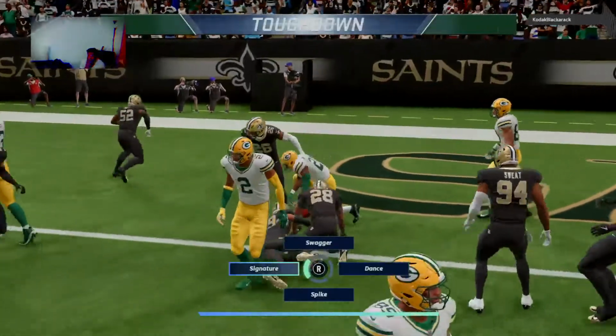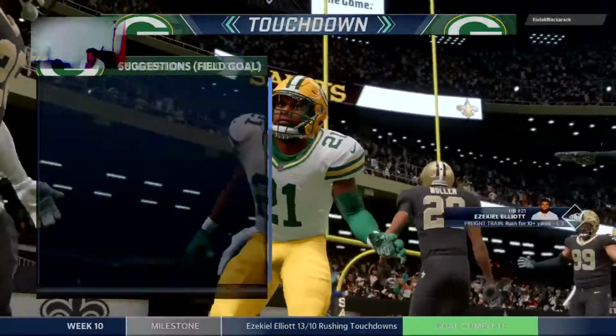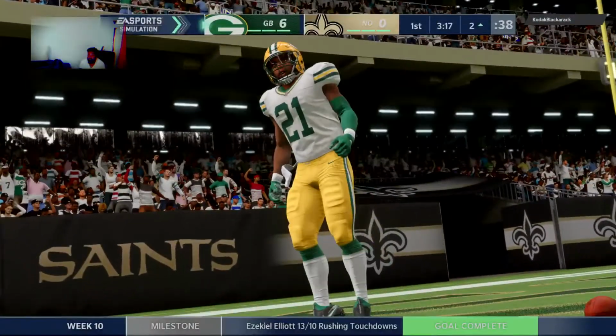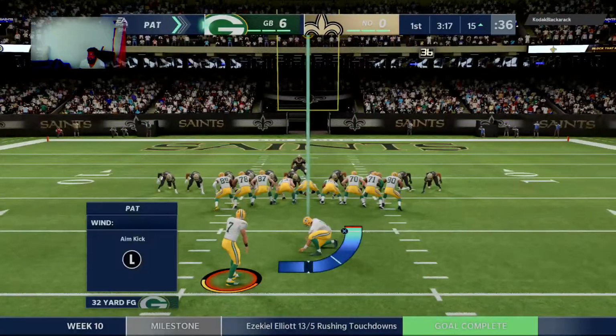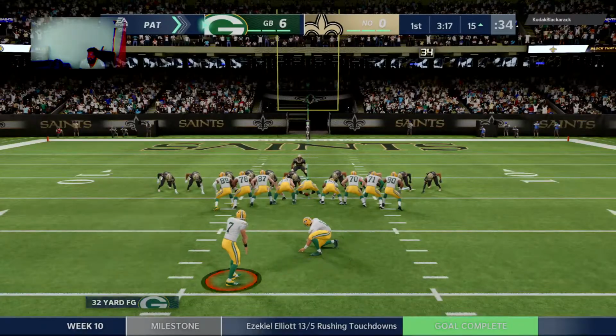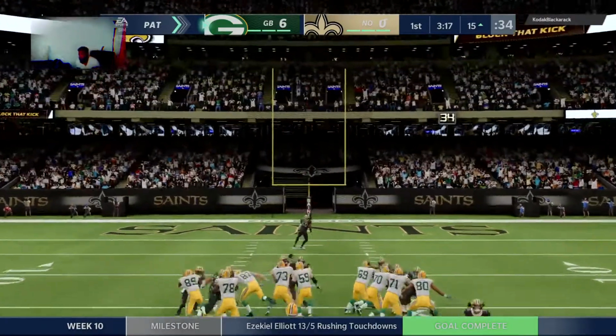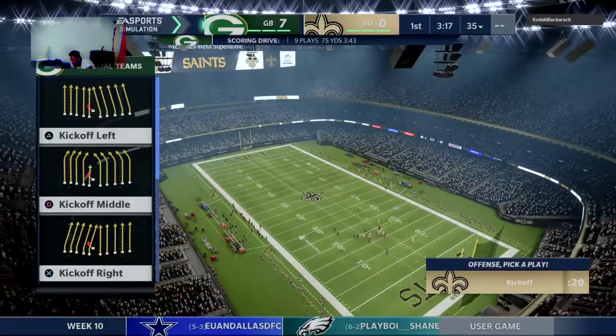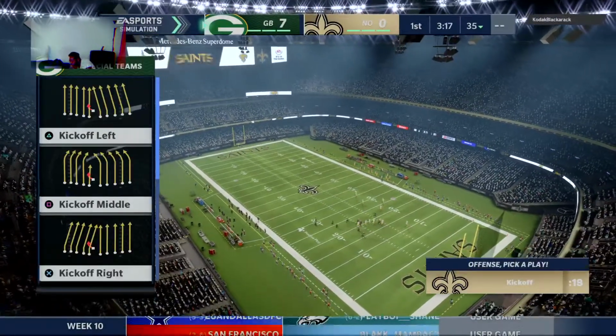And he'll take this into the end zone for a Green Bay touchdown. Ezekiel Elliott, his 14th touchdown now on the year. And the Packers take it right down the field and score on the opening drive. And it's good to make it 7-0 Packers. The score, Packers 7, Saints 0.